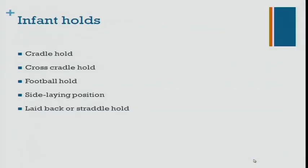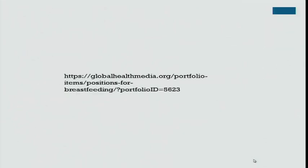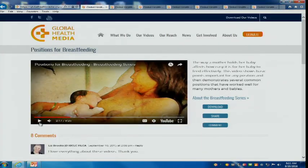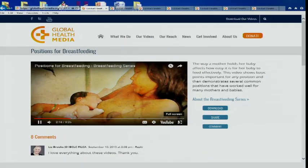So, holds. There are several different holds, and again, no one hold is correct. It's whatever is comfortable for mom and for baby. I personally like the cross cradle hold. I thought that one was the most comfortable, but we're going to go through them all. Here, I'm going to show you a couple of videos, and I have clips from each of them.